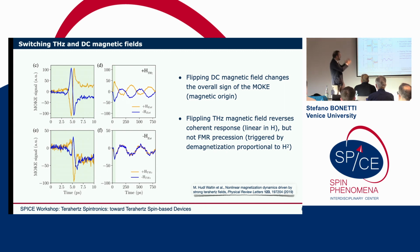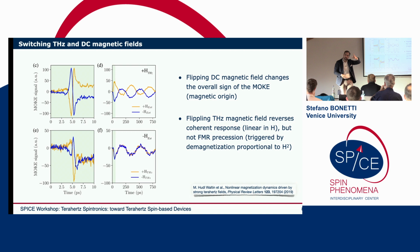So this is somehow an overview of what you can do with the DC and Terahertz magnetic fields, and how the symmetry works, and you can do the experiment to study what is of interest to you. So for us, it was interesting that we could excite FMR, but the interesting part was this. So all that I show from now on will be switching the Terahertz magnetic field.